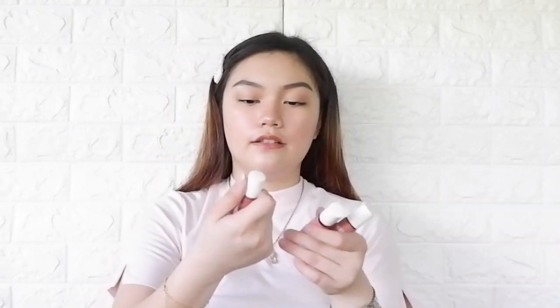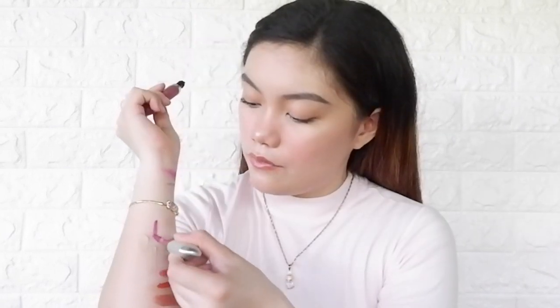I have here yung other Lendrick. This is sent to me. Halos pare-parehas lang siya ng shades. Ito yung Premium Stain in the shade Sonia, Cherry, and Anya. We have your Revlon Ultra HD Matte Lip Color. The shade is really violet.